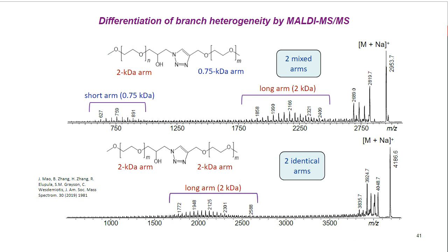When fragmenting the star branch polymer with different arms, we obtain two fragment distributions, one revealing the length of the short arm and one the length of the long arm. When we have identical arms, expectedly we only obtain one fragment distribution at the molecular weight of this arm.